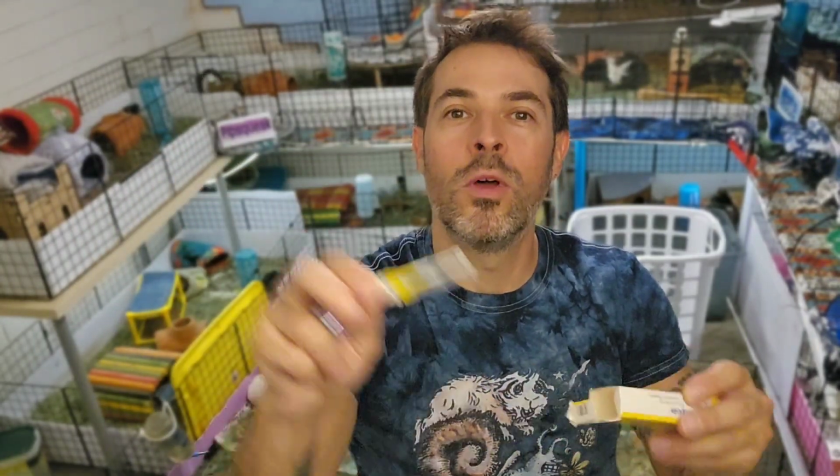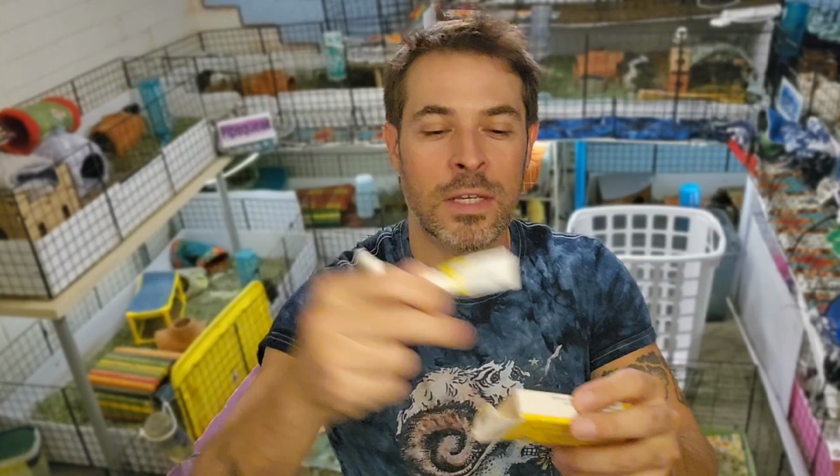Some people have said, oh, once you open it, it's only good for a couple months. I think if you keep it clean, maybe it's expired or whatever, but I wouldn't actually worry about that. But if you're more comfortable, once you use it and after a couple months, get a new one. It's a small price to pay. Maybe it's $15, $20. Small price to pay for saving your guinea pig's eye.